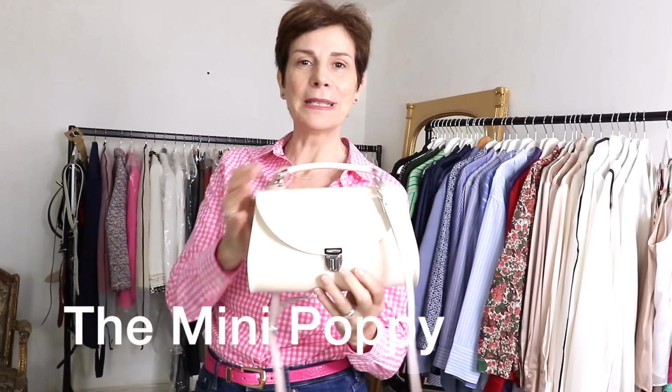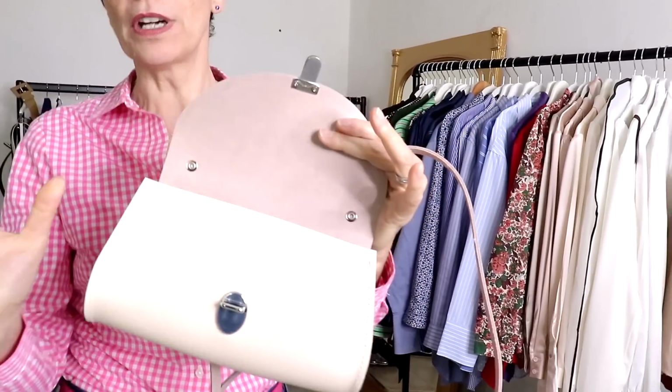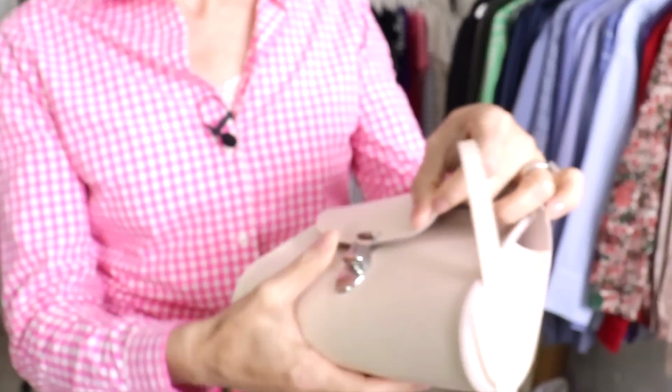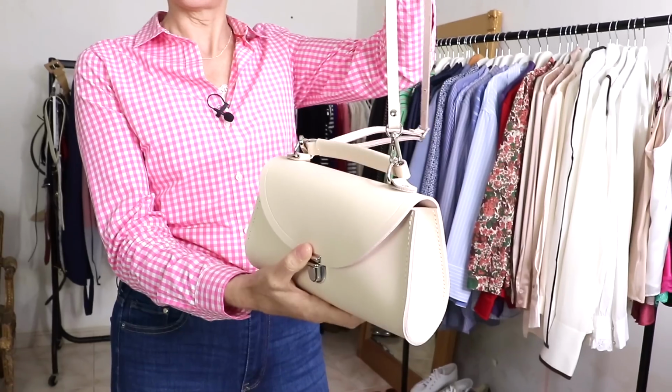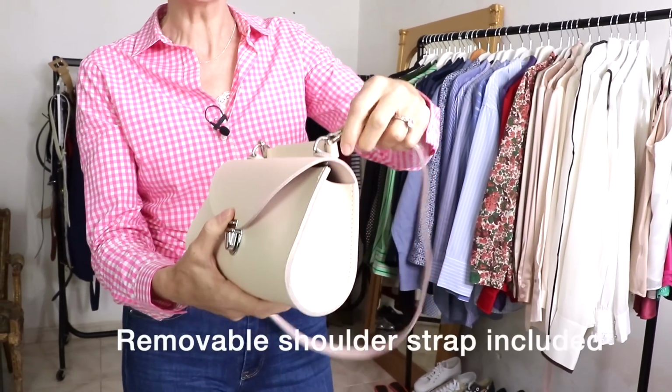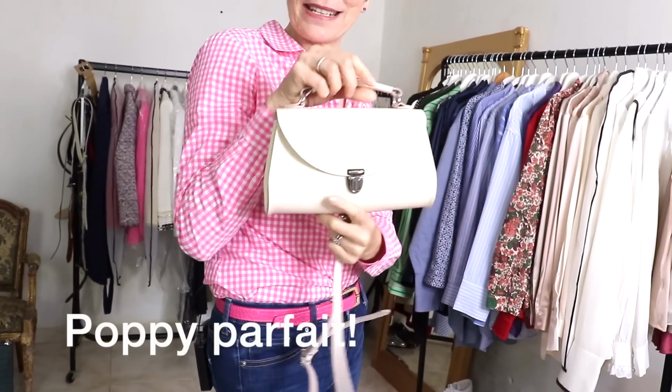First off, the mini poppy. Look at this gorgeous little handbag. The color is chalk and that will look amazing with all your outfits, but especially the smart outfits. They all come with a shoulder strap, but of course you can remove the straps. And I'm left with a little handbag.